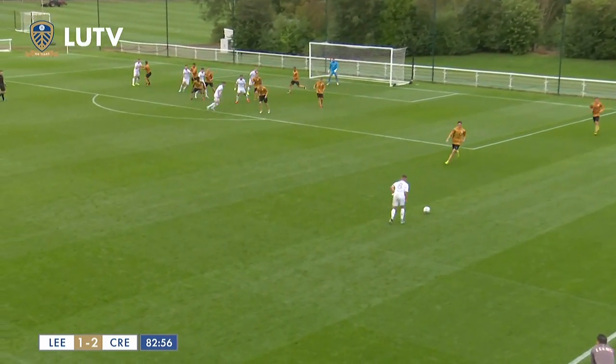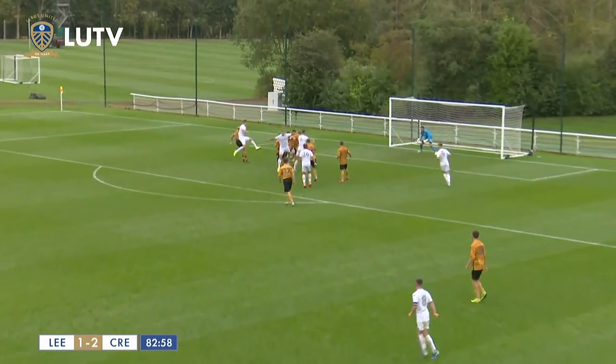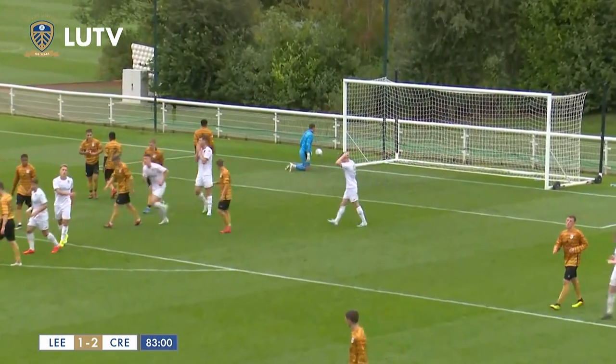Back to Gotts once again. Crewe try and push up. Gotts swings the ball in. It's towards Kuhn. It's deflected. Oh, just wide.